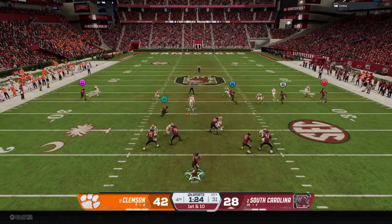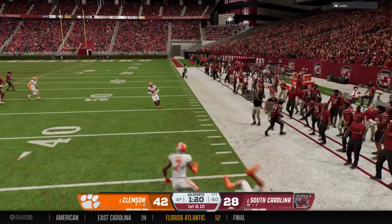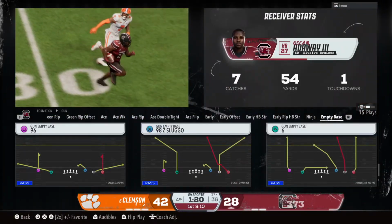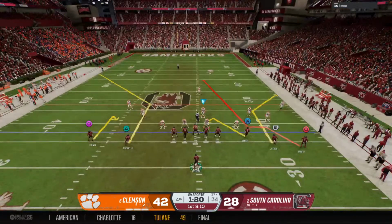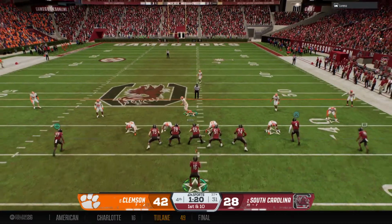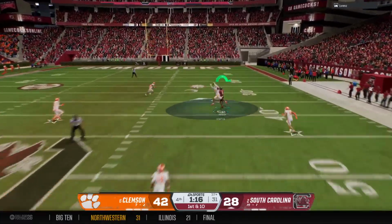On 1st and 10, looking to throw. Goes to his right side there for the completion. Heads out of bounds after a solid game. Well, this offense has a long way to be able to get back and potentially win this game. But they're doing the right things, managing the clock, picking up good yards, and getting out of bounds.